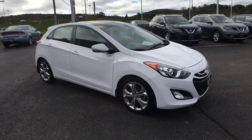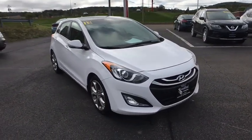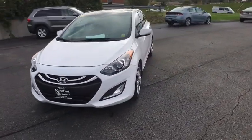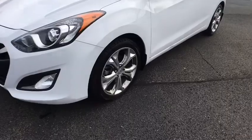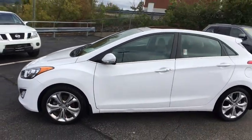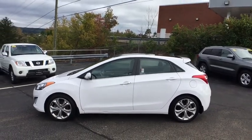2013 Hyundai Elantra GT. The Hyundai Elantra GT is a beautiful hatchback with European style. Plenty of cargo space and a wide variety of technology top this vehicle off. This vehicle has less than 30,000 miles. Here are some of this vehicle's great options.